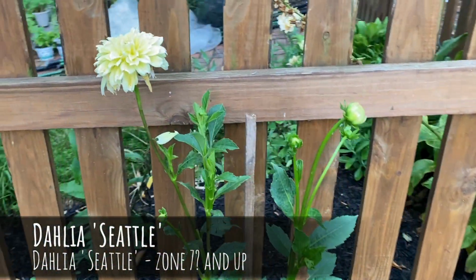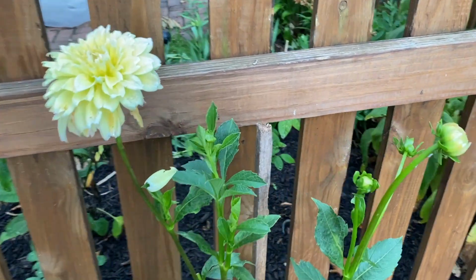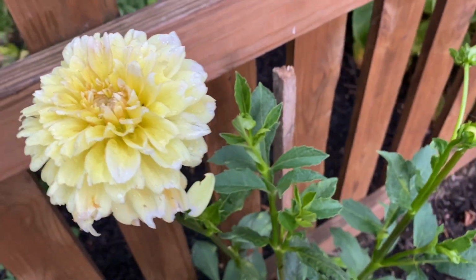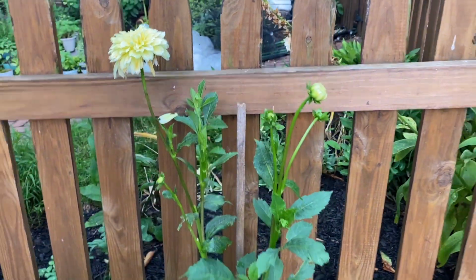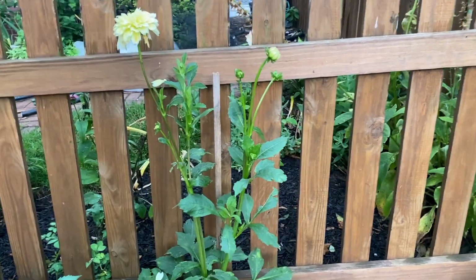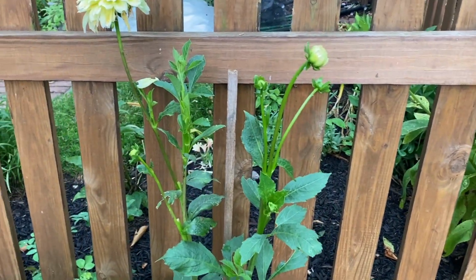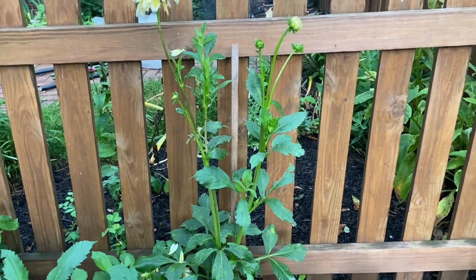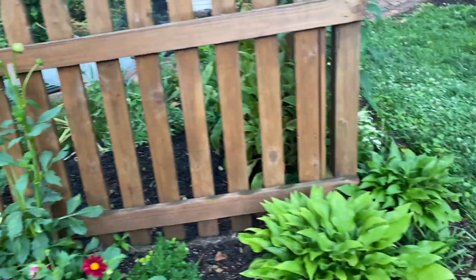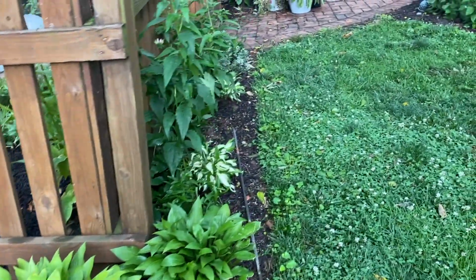And then back here we have Seattle. And it's blooming beautifully also. Nice yellow with white accents. And that one's about 3.5 to 4 feet tall. I do have a stake there ready to stake it, but I haven't tied it onto the stake yet. I probably should as a preventative measure. Okay, here comes the rain. I'm going to go inside, but that is the backyard.